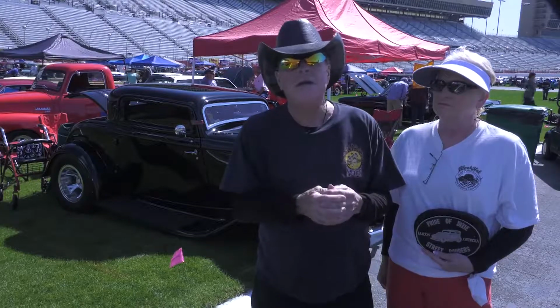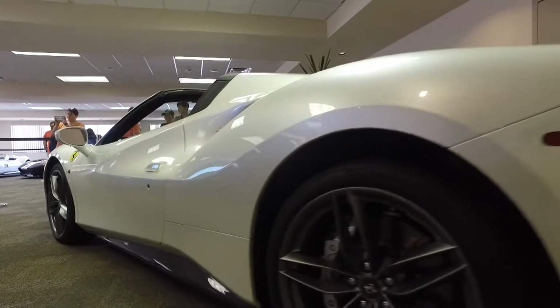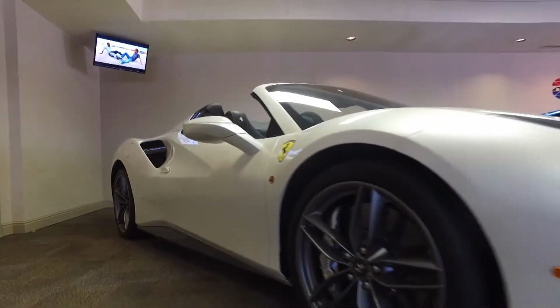When his Ferrari dealer called him about buying a new one, Ronnie Powers jumped at the chance to get his hands on this 2017 Ferrari GTB Spider. I placed an order for the car.